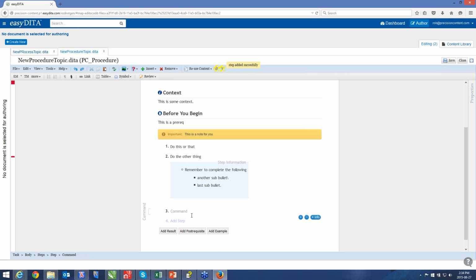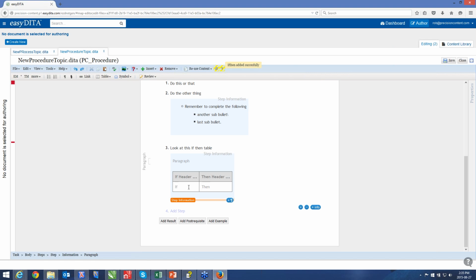Now, one of the things that we have introduced through here as well is concepts around structured tables for processes and procedures. So I can add an info block in here. And then from in here, through our custom toolbar, I can go in and add, for instance, an if-then table. So this is a very semantically rich table that tells us how to perform certain tasks, particularly tasks that can get rather complex, where there are multiple conditions.